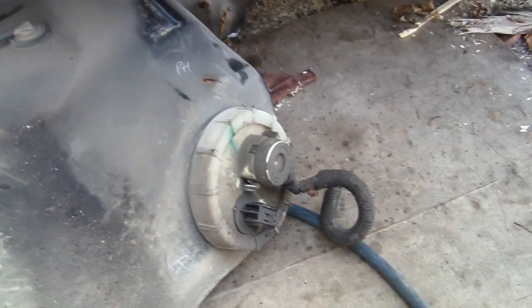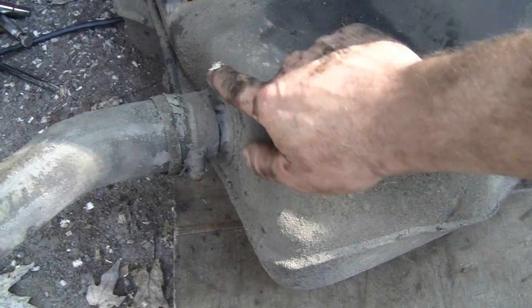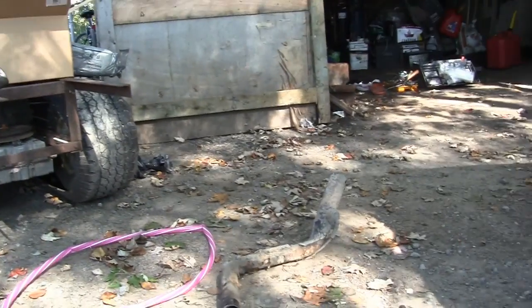So we got the tank kind of out. You can see the fuel pump on the side here. So what we're going to do is stand this up on the end and try not to pull the tank by this piece here, because sometimes these get brittle here and the gas tank will actually break off. Yeah, you don't want to go there. So we're going to stand that up on its end, possibly over here somewhere, and we'll take that apart for you.